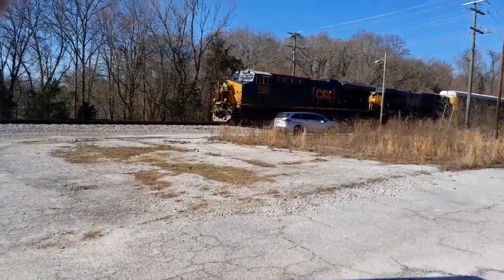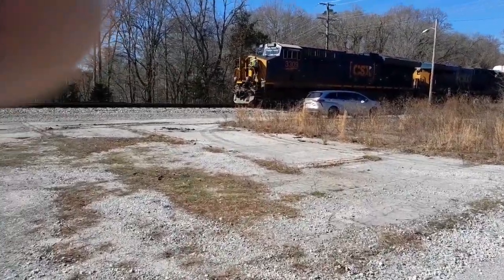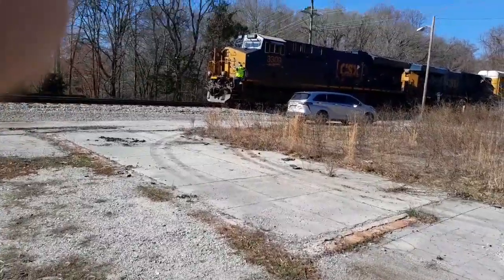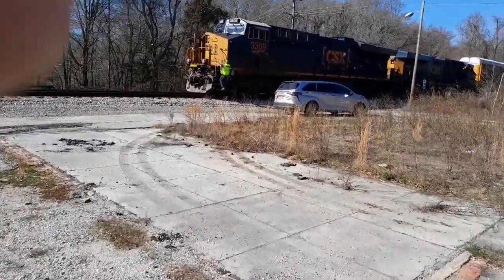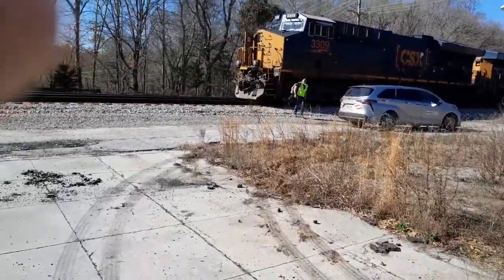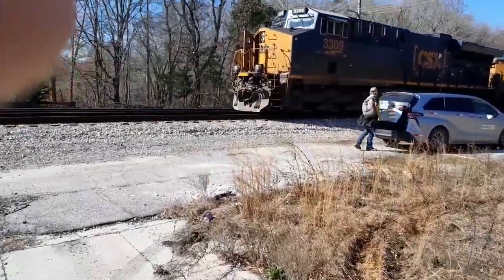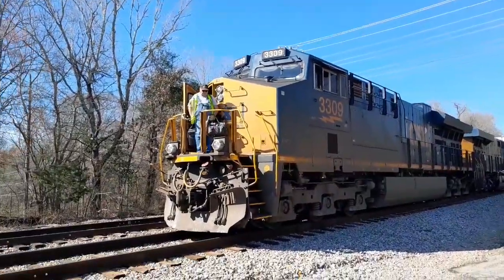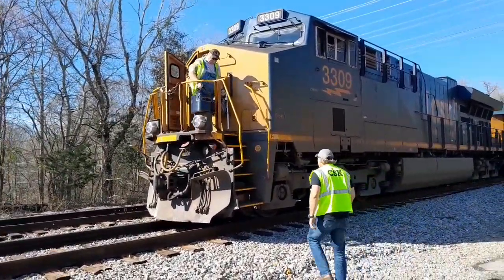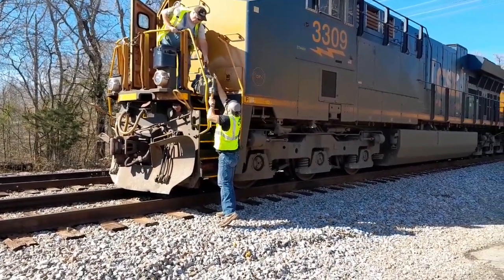Engineer. Yeah, and he did reapply the brakes. I can see the piston poking out now. I'm going to pause it. Conductor getting off. Got his brakes sticking and everything. That's smoke.